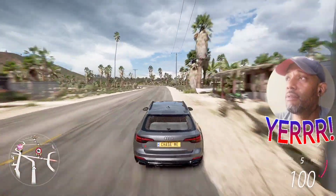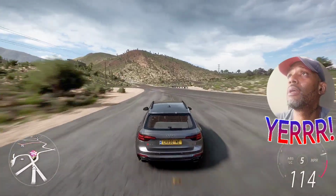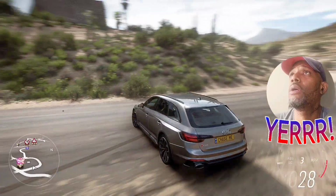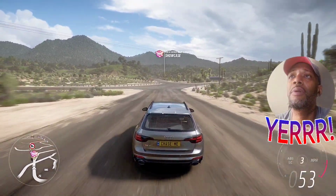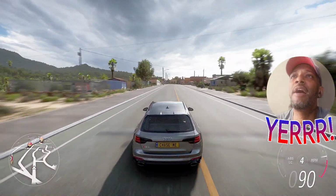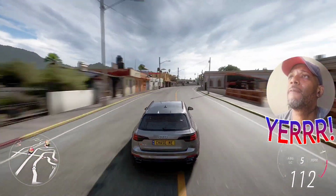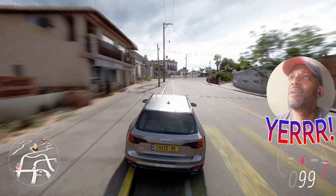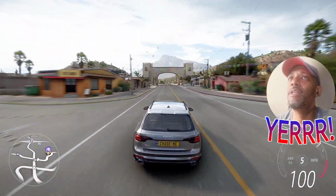Factory, it's decent. I mean, it's an Audi. You can pretty much always rely on an Audi to be pretty good. I missed my turn. You can pretty much rely on an Audi to be pretty good most of the time. Especially these RSs. The RS6 is elite. It's Lamborghini elite.